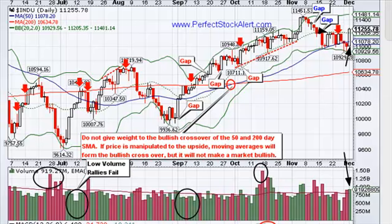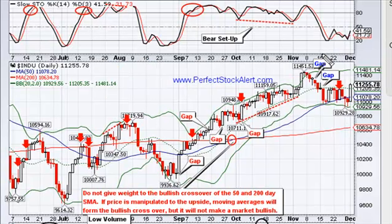Another thing to note: currently, you can see the low point of the slow stochastic here hits the 20 line. The following low point of the slow stochastic does not.